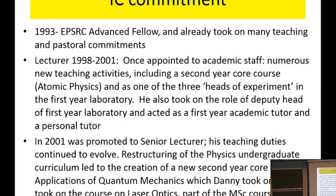So tremendously committed to Imperial. So just running through some of the things. In 1993, he got one of these EPSRC Advanced Fellowships. I want to come to a slightly earlier story than that. We had a quantum electronics conference in Munich, and Danny was there as well. So Keith and I were wandering down the street in Munich to get to the session, and we said, hey, that's quite a good guitarist playing over on the other side of the street, and it was Danny, of course, busking. So he combined attending conferences with busking.